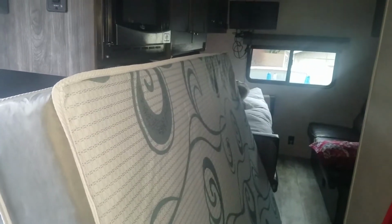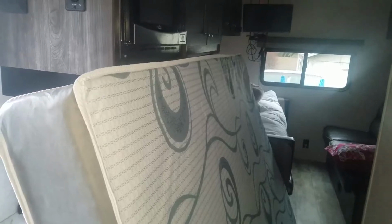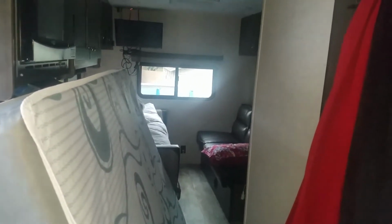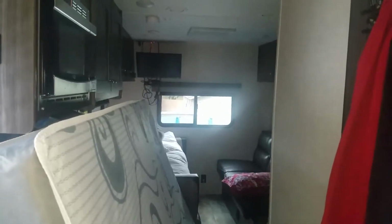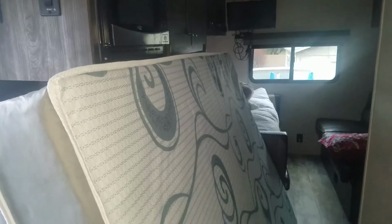We're taking off on trip number 19 to the Grand Canyon. About 2,000 miles, a little bit more, round trip from us. We have about 8 days to do it in, so we're going to do a lot of driving. First thing we had to do though is replace this RV mattress with a good one.